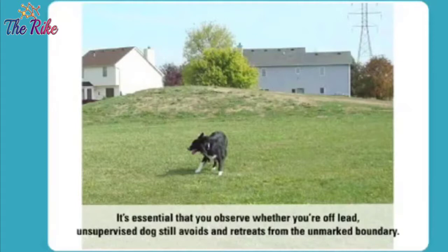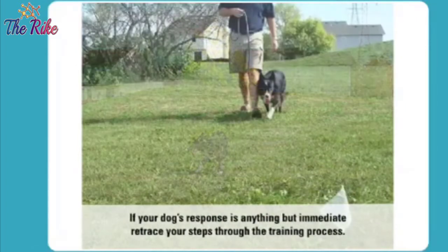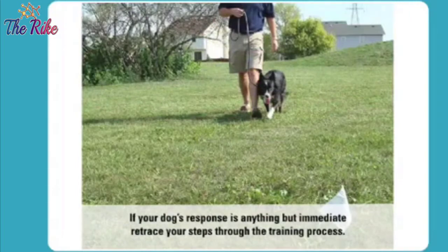It's essential that you observe whether your off-lead, unsupervised dog still avoids and retreats from the unmarked boundary. If your dog's response is anything but immediate, retrace your steps through the training process.